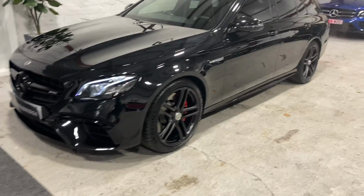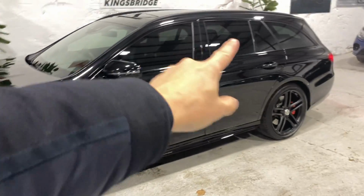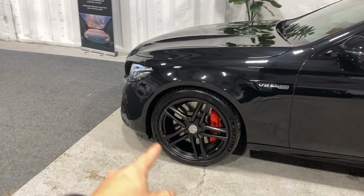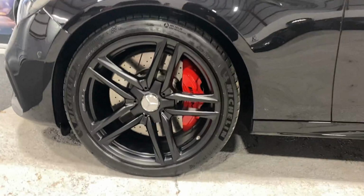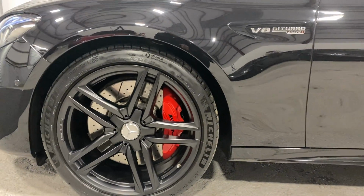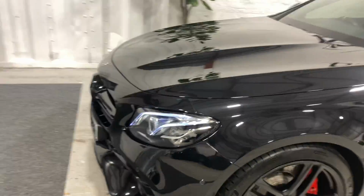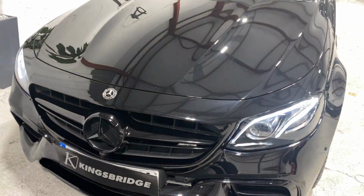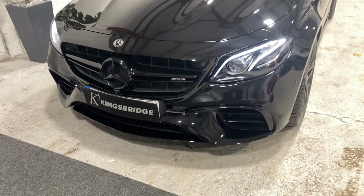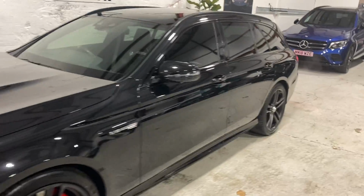So we have certainly enhanced this. We've got a full privacy glass, including the fronts. We've got the wheels done in the satin black to offset the gloss black. You've got the red AMG calipers. You've got the grille in gloss black. Looks superb. Very stealth, very mean.